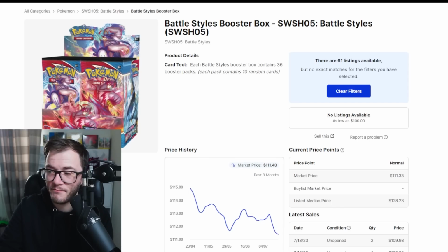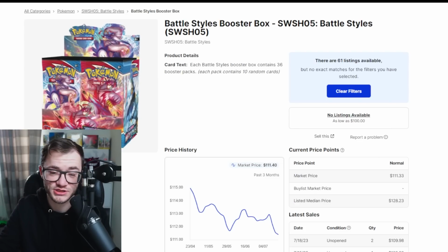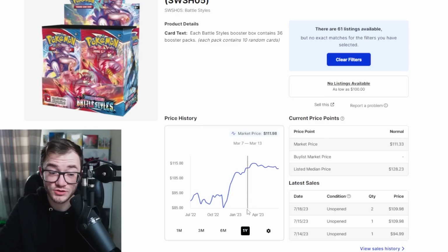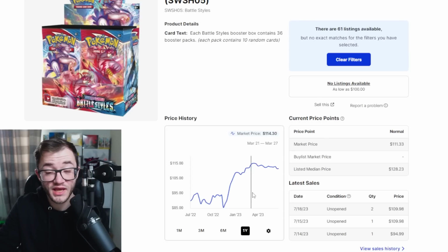Okay, let's take a look at Battle Styles now. Now I like Battle Styles. I do have a master set of it. It's the only master set I've got from the Sword and Shield era. $111. So it's gone down a little bit, but overall it's gone up from where it has been. We go back 6 months and we can see that Battle Styles reached a high of 115, but it is slowly going up. We go over the past year and it really has gone up. From as low as 85, a bargain by the way, if you bought it at 85, to get it now at 111, it has been climbing.